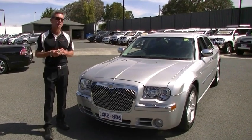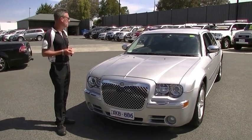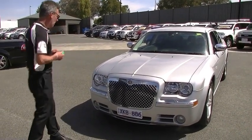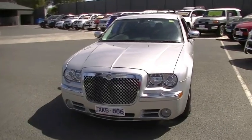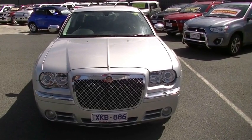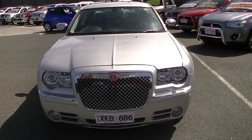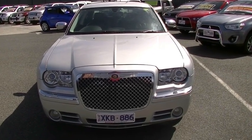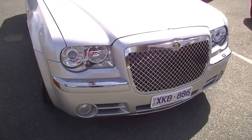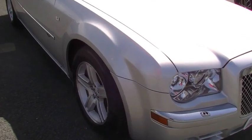I'm Mark and I'm going to take you for a walk around our 2009 Chrysler 300C this morning. And what a monster of a car we've got in front of us here. Starting off at the front, you notice the distinctive chrome grille. We've also got the little chrome infills below our headlights, high intensity discharge headlights. So we've got the headlight washers as well. Also got the factory driving lights right down in the bottom of our front bumper bar. And for a 2009, have a look at how this car presents in extremely good order for its age.